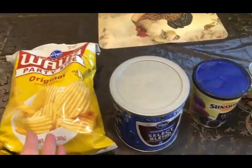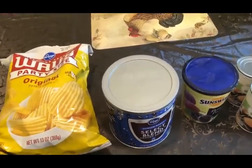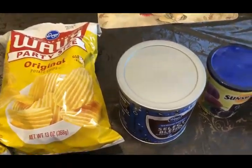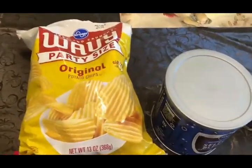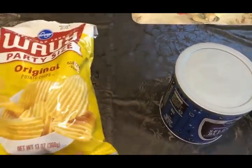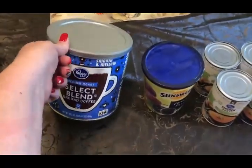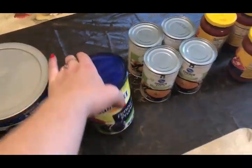We still have quite a few partial bags of chips in the pantry, so I didn't buy very many chips this time because we need to use up what's already opened up. But 3 weeks is a long time, and so I just picked these up to have towards the end of the 3 weeks if we are almost out of chips. I picked up some coffee for the guys, some more prunes. I get these every time I go shopping.